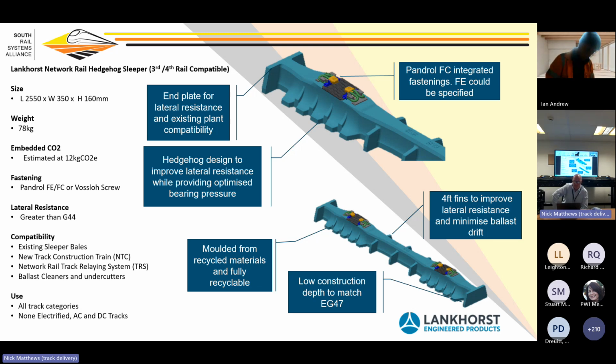The fastening system can be either Pandrol FE or FC or a Vossloh screw. It has greater lateral resistance than the G44. Compatible with our existing sleeper bales, the New Track Construction train, the Belford train, our Network Rail track relay system, and our ballast cleaners and undercutters. It's designed for use in all track categories, both non-electrified, AC and DC track.